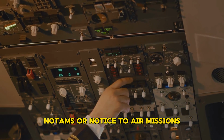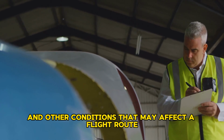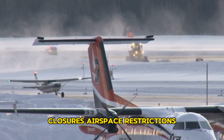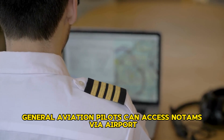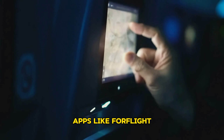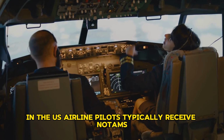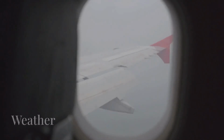NOTAMs, or Notices to Air Missions, provide critical information about potential hazards and other conditions that may affect a flight route. These notifications can include details about runway closures, airspace restrictions, and other relevant operational information. General aviation pilots can access NOTAMs via airport flight briefing facilities, apps like ForeFlight, or websites such as the Federal NOTAM System, FNS, in the US. Airline pilots typically receive NOTAMs prepared by flight dispatchers.